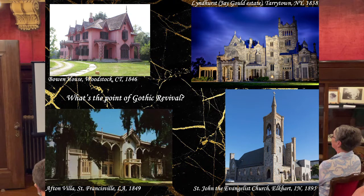Afton Villa in St. Francisville, Louisiana, 1849, where I'll be in October, actually adds a little twist to this. As you can see, the points actually go downward on this one to counteract the upward points. And of course, this one we probably all recognize, St. John the Evangelist Church right here in Elkhart, completed in 1895.